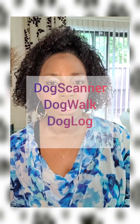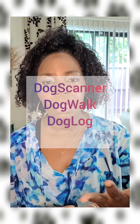In other news, before we go, useful technology to sweeten the deal between you and your doggo. The Dog Scanner, the Dog Log, and the Dog Log. Just for fun, go to the Google Play Store and download Dog Scanner and either of the other two, or maybe all three. What you're going to get is an easy interface. You can take pictures, track pee and poo, you can share, you can stay fit, you can log activities such as their treats, their teeth brushing, their grooming, their training, their medicine. You can customize the screen.